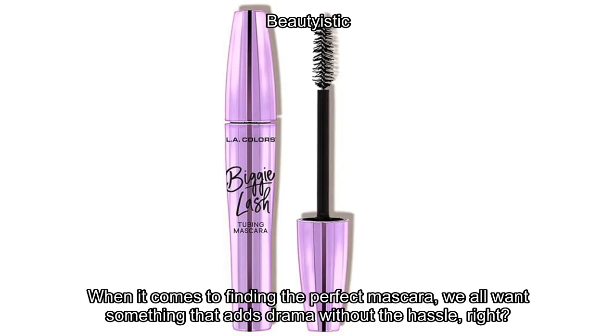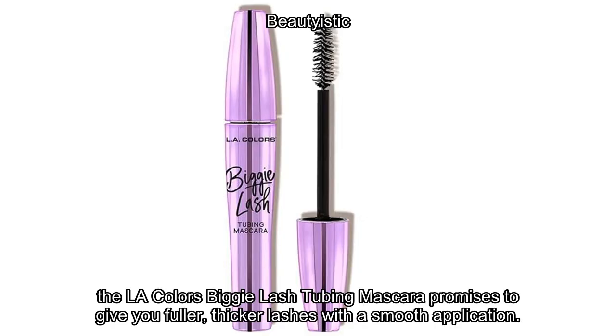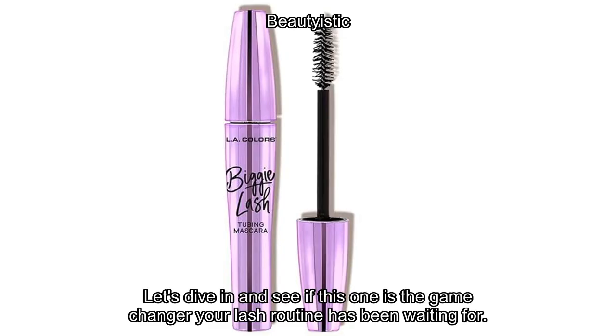When it comes to finding the perfect mascara, we all want something that adds drama without the hassle, right? Whether you're after a bold look for a night out or something simple for daily wear, the LA Colors Biggie Lash Tubing Mascara promises to give you fuller, thicker lashes with a smooth application. But does it really live up to the hype? Let's dive in and see if this one is the game changer your lash routine has been waiting for.